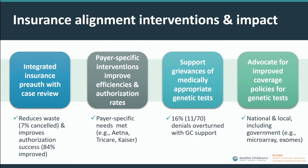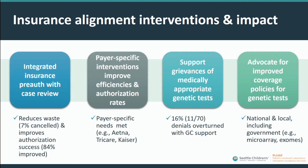So the impact is significant. By having the integrated pre-auth process with case review, 7% of those requests are canceled with the permission of the provider, and they never clog up the system. So it is a lot of work for us to pass that through to the insurance processing department, then to the payer and back again. And so we feel good about removing waste from the system and doing our part. And then a good chunk of the time, 84% of the time, we're improving the request in some way. And again, the majority of that is related to improved necessity documentation.